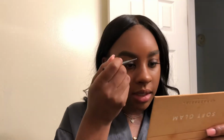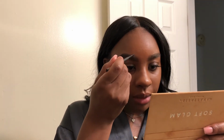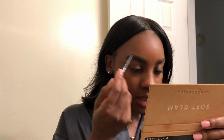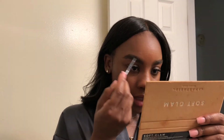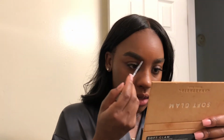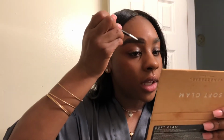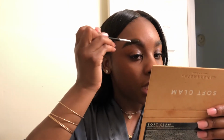I have really naturally thick eyebrow hairs anyway, so I don't really do the most, especially not on an everyday basis. I really just do this to darken them back up after I put foundation on my face because it tends to wash it out. I literally just color in my eyebrow. I don't do that whole hair stroke situation because I don't really care that much.